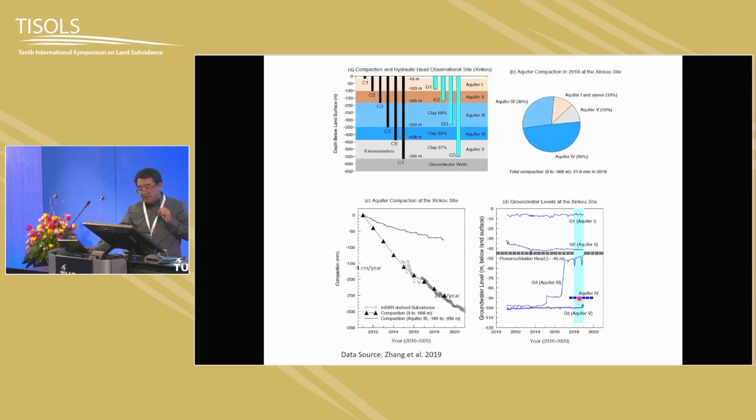Most of the subsidence, they don't have a groundwater measurement in aquifer 4, but clearly aquifer 4 contributed the most compaction. I believe this data stopped at the end of 2018. If we have new data, I believe the groundwater level in aquifer 3 reached this level, and aquifer 4 also increased. Based on other observations, I will show you a little bit later. I figured out that this number, 14.5 meters, is like a new pre-consolidation height.